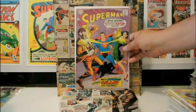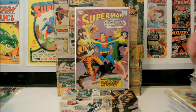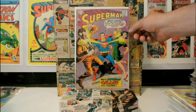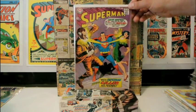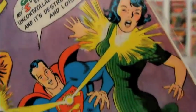Next up, this one caught my eye. Superman shooting a death ray out of his chest. It's a Curt Swan cover. It's Superman number 203 from January 68. And it says here that Superman's trying to kill all his friends with the death ray. But yeah, he's getting a neck shot on the girl there.